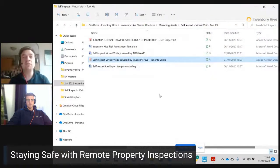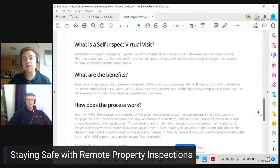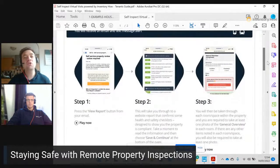So we call it the virtual visit toolkit. This gives you everything you need to help create your report. We'll give you a guide for tenants. The tenant will get this guide just here that I'm showing on my screen now, showing them how they'll be able to provide feedback or raise any maintenance issues, but I'll touch on that in a moment.